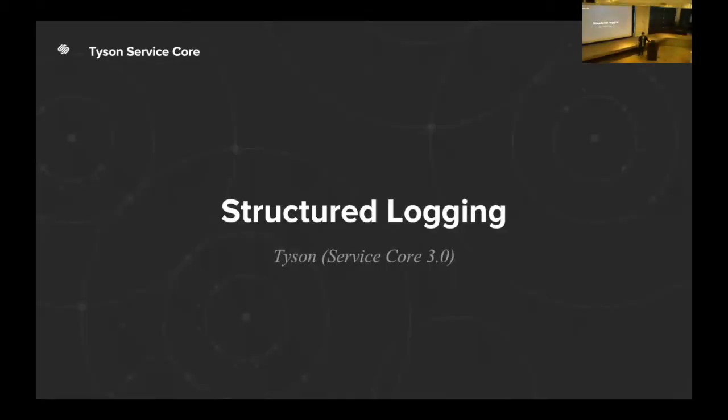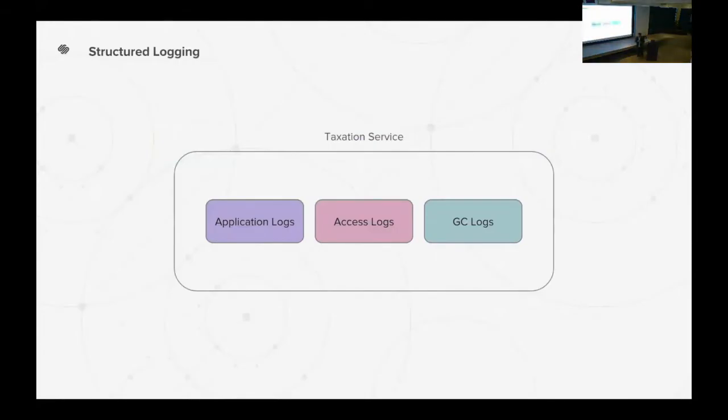And then based on that information, you can build structured logging. So for the same example taxation service, I want to differentiate from access logs, which are just telling me what requests I'm receiving and the response I'm giving back. Application logs, which is in our case, the Java application saying what they're doing. So developers might put log statements at different levels, info, error, or debug. That should be separate than the access logs. And finally, some other types of logs like garbage collection for Java or any other language that you might be using.